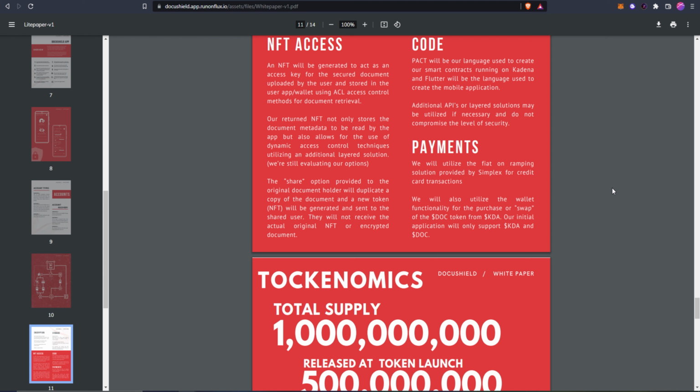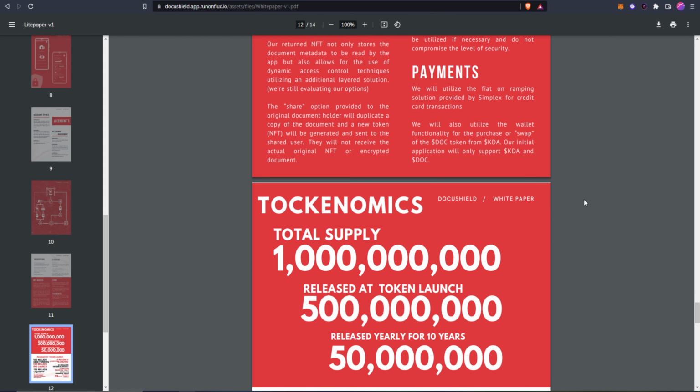I think that's one of the big issues with a lot of projects, is they do make getting their token a little bit of a pain in the neck. So I think making it very simple for users here is a great choice. We will also utilize the wallet function for the purchase or swap of the Doc token from KDA. Our initial application will only support KDA and Doc.